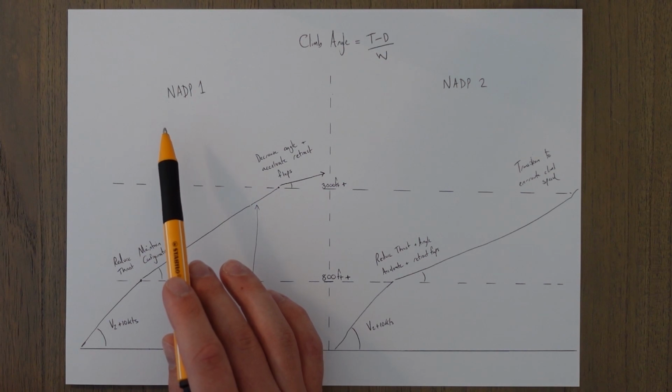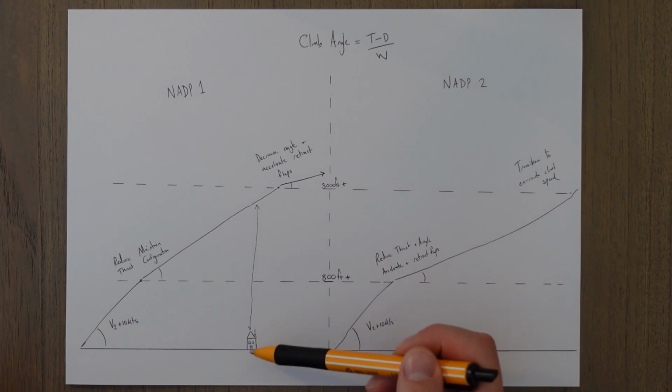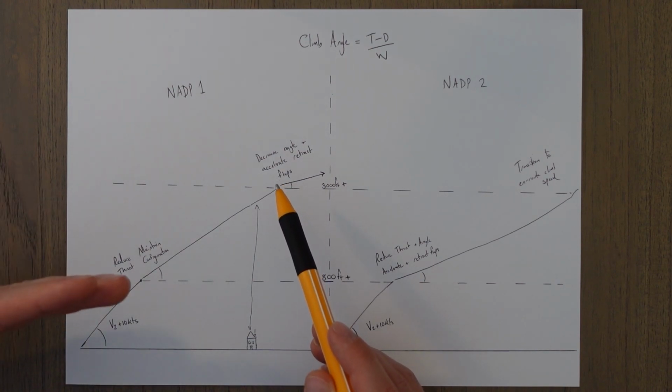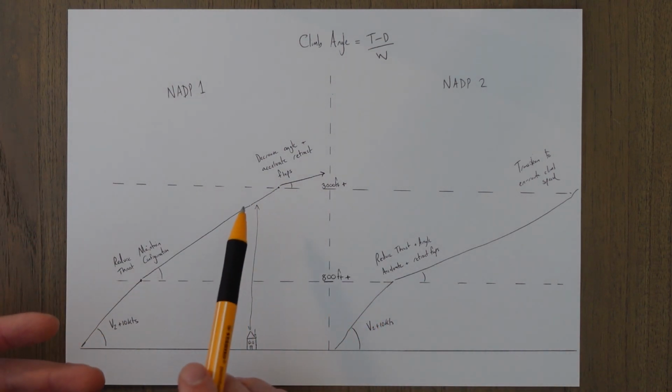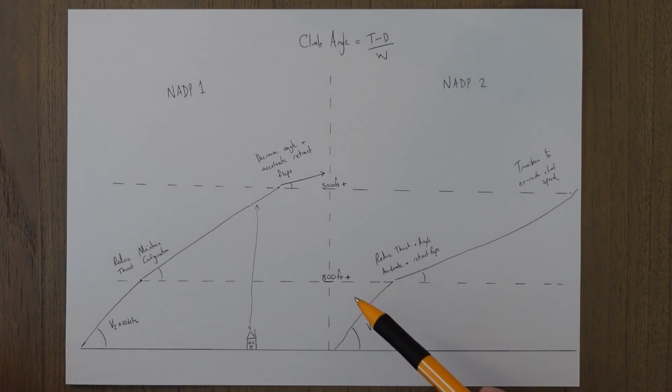NADP1, Noise Abatement Departure Procedure 1, follows this profile. We climb away at V2 plus 10 knots or faster, and then at or above 800 feet above ground level, my company uses 1500 feet for example, we then reduce the thrust to an appropriate climb setting, but we maintain the takeoff configuration. This means we still climb away quite steep, increasing the vertical distance between us and the residents' houses nearby. And when we pass 3,000 feet above ground level, we reduce the angle of climb and use some of this excess thrust to accelerate the aircraft and retract the flaps, allowing us to accelerate to a faster en route climb speed. So NADP1 is for noise sensitive areas.